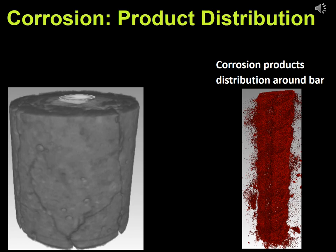Also, we were able to track the corrosion product distribution inside the concrete and to see where the limit of the corrosion effect inside the concrete is. So this is one of the unique applications of using this.